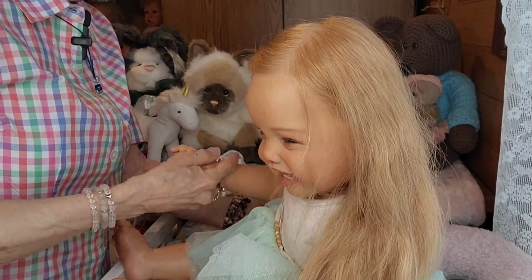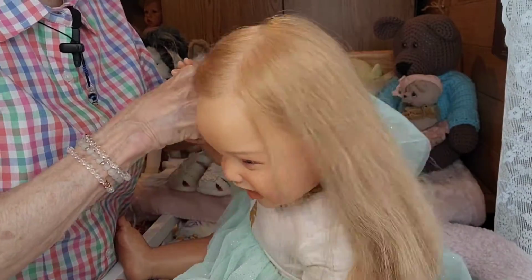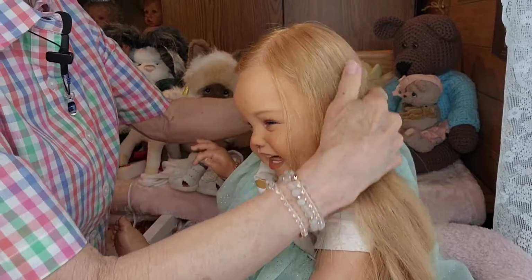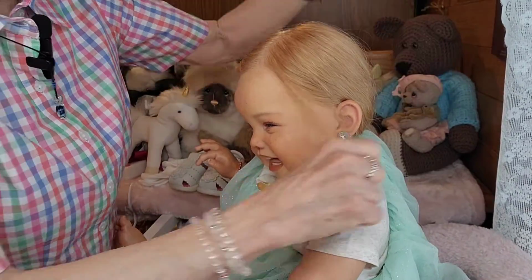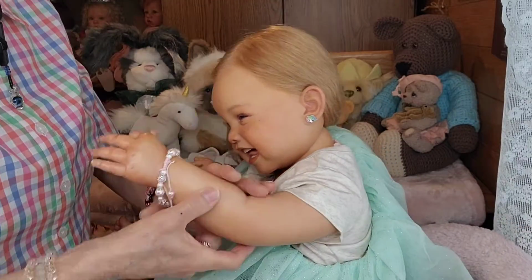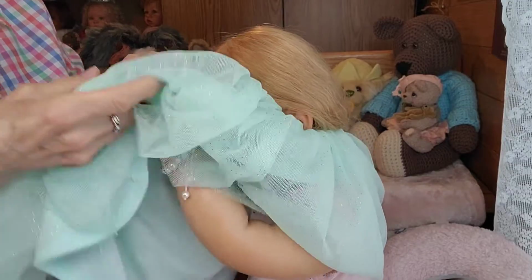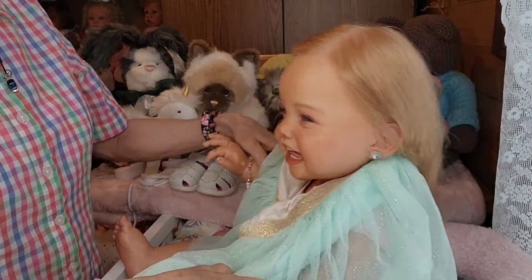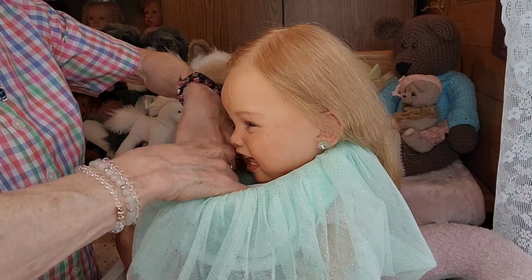Push her hair out of the way, and by the way, her hair is human hair, and really, really nice human hair. It feels just like real. Well, it is real hair, but you know what I mean. I have to tell you, I've been disappointed, not with Emma's work, but one time years ago, it was one of the dolls that I had gotten from eBay from an unknown artist.